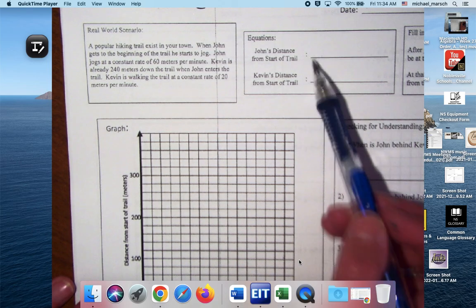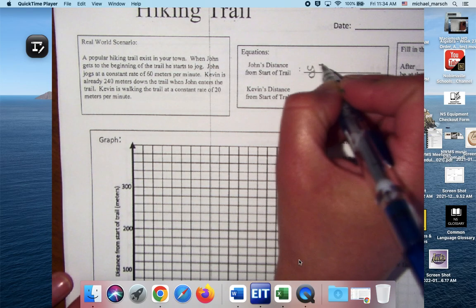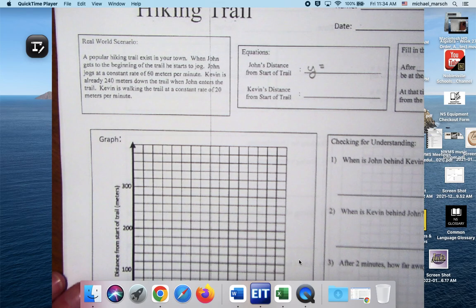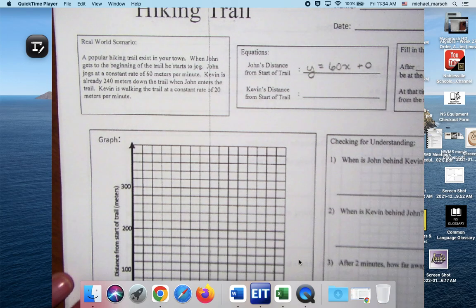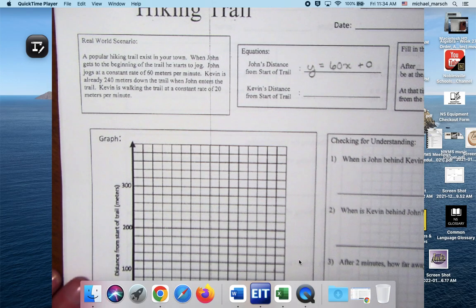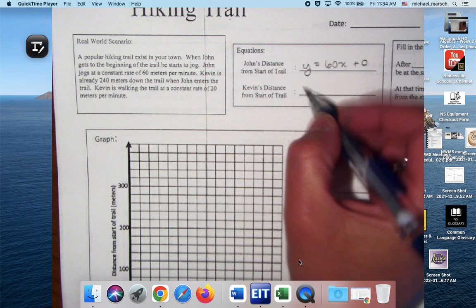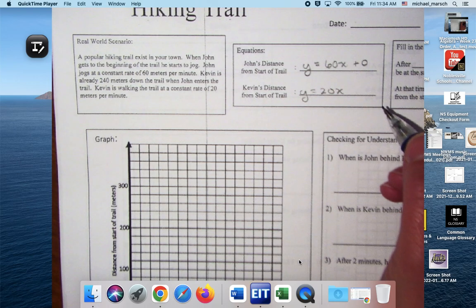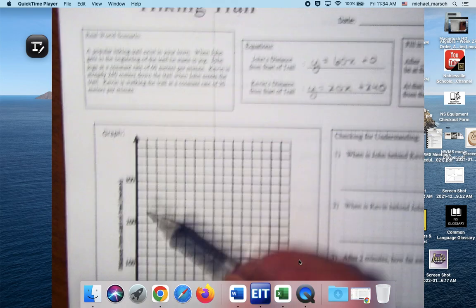So we have to come up with our equations to represent this. John is pretty easy. What would be the equation for him? He's just starting at 0, going 60. Yep. y equals 60x, and you can put plus 0 if you want for the y-intercept. And then Kevin, how fast is he going? 20 meters per minute. And where is he when John starts? 240. So that's what his y-intercept is going to be.